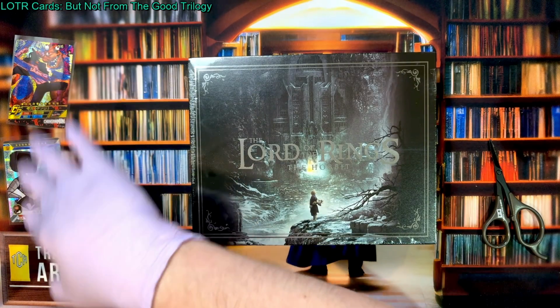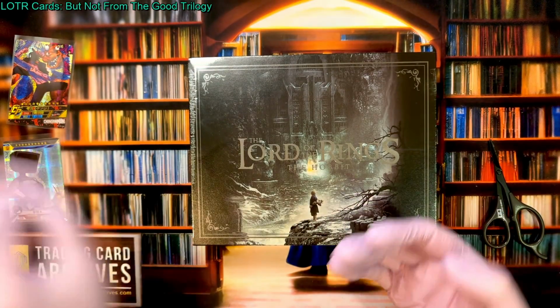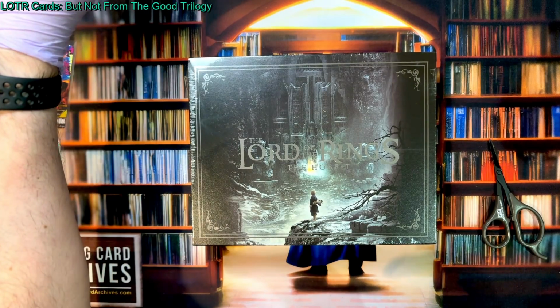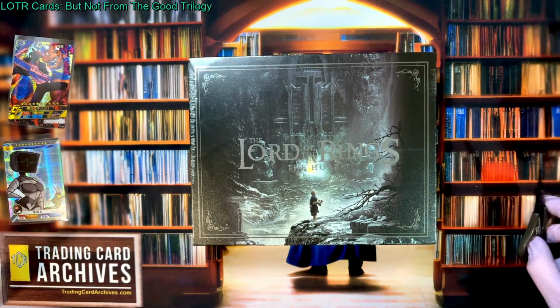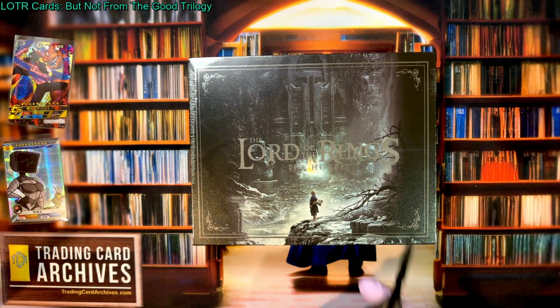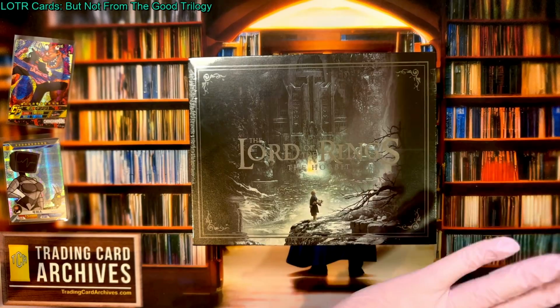I'm always looking for art, unique treatments, this kind of stuff. I am less interested in just straight up movie cards. Like, I don't even know, Star Wars cards or something, right? I enjoy them, but they're not my favorites. I prefer art cards.